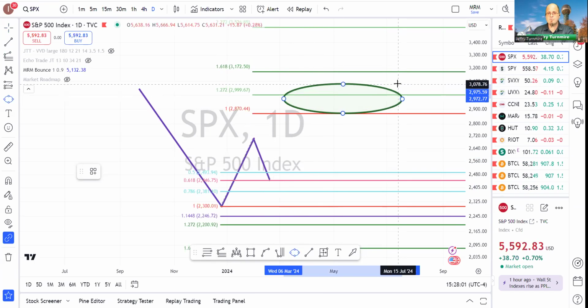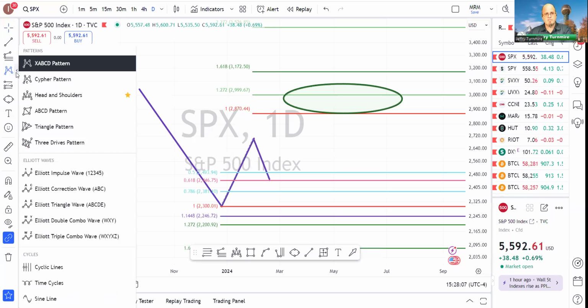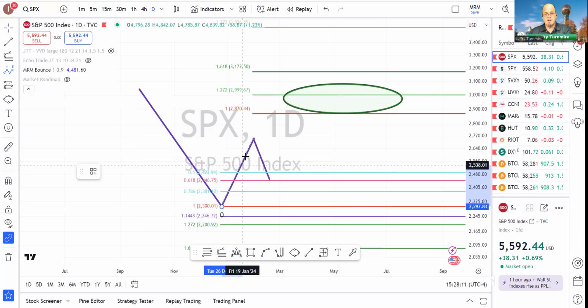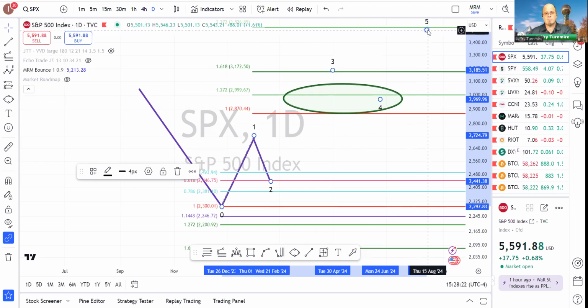Now, I told you I'd show you how this all relates to Elliott wave, right? Now, the way this relates, use the Elliott wave tools. This right here is the ideal proportions for a wave 1 and a wave 2, and then the wave 3 will target up here. The 4 usually comes back somewhere in this vicinity, and then we get the wave 5 extension right up like this.